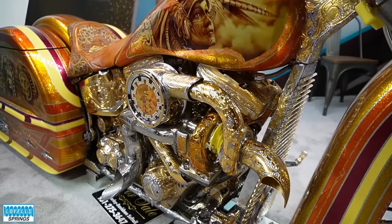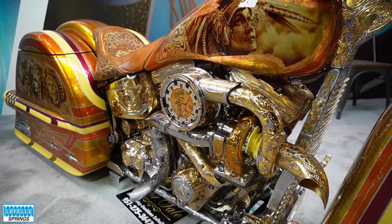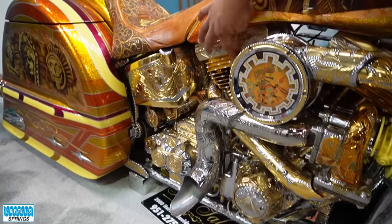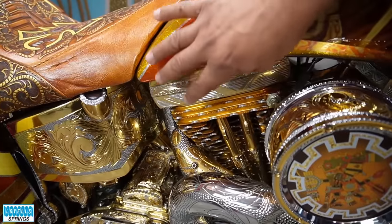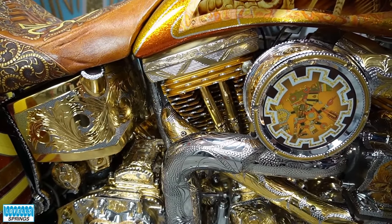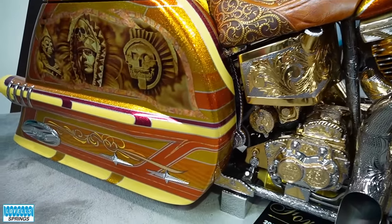Is it hand engraved, that? That, it's all hand engraved. Yeah, the whole bike's all hand engraved. And you could see the heads here, I had them diamond cut, we had them pineapple cut. The pineapple cutting was done in Oklahoma by a guy called Pineapple Express. You can find them online as well.